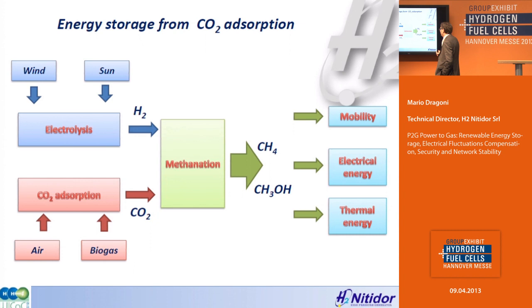And the CO2 we can absorb from a biogas plant. This is easier because biogas is typically 50% methane and 50% CO2, more or less. But we are also proposing to the market an absorber directly from air. This is cheaper. You don't need energy, just power for a fan.